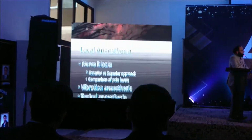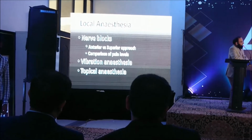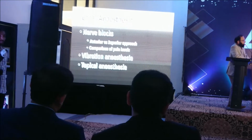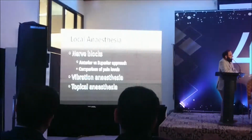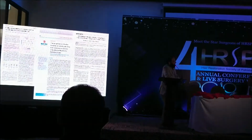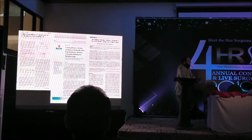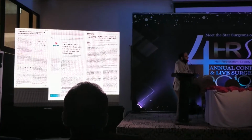Then various innovations in local anesthesia techniques. We used anterior and superior approach, different vibration anesthesia and topical anesthesia. These are different studies which document the different protocols of these nerve blocks.